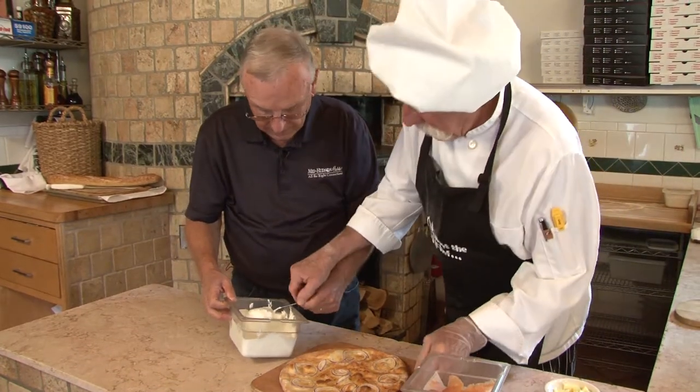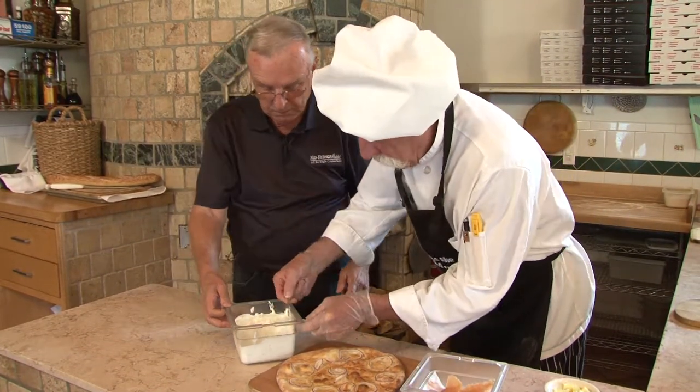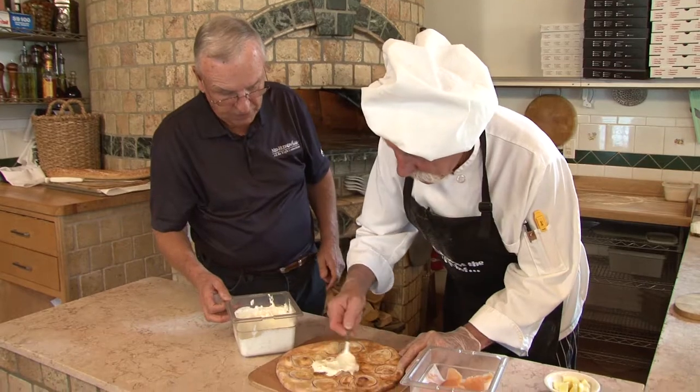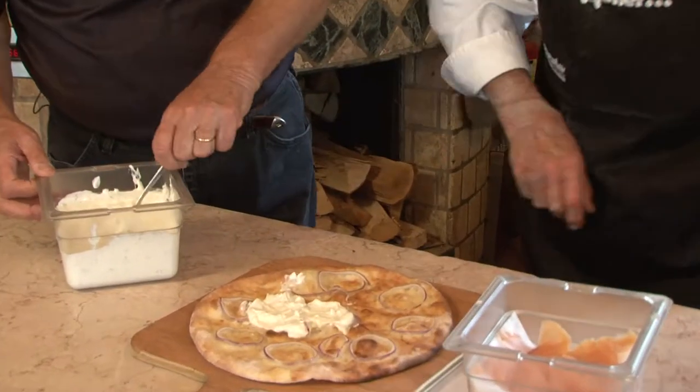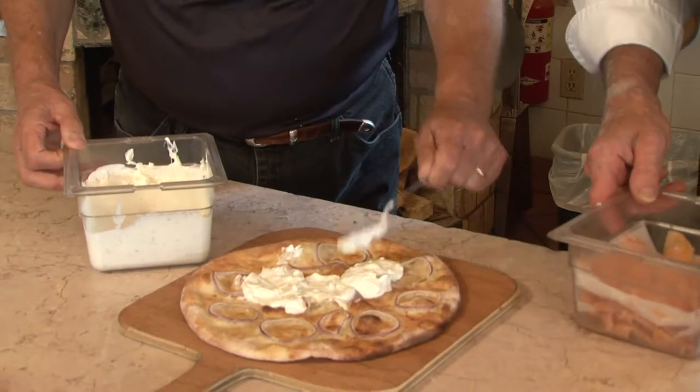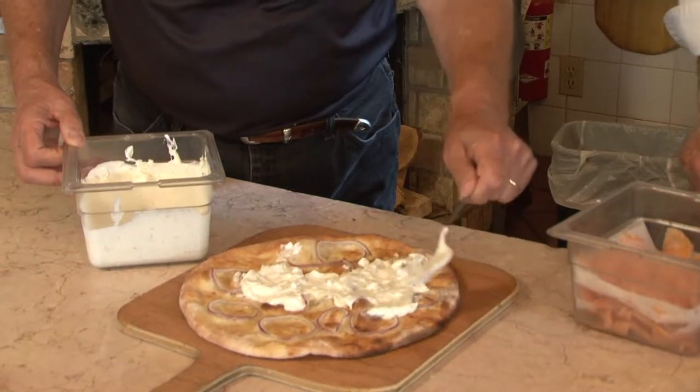Put it in the middle? Yeah. I'll give you a demonstration, and you can go for it. Plop some on there. And then spread it. You only want maybe a quarter of an inch or so. You don't have to get too heavy. That's it. Get that baby all the way to the edge.